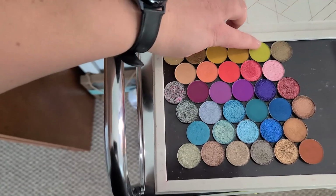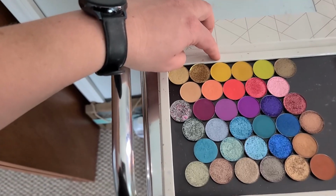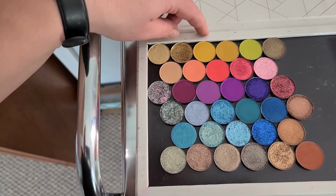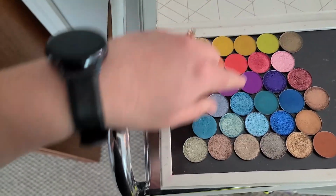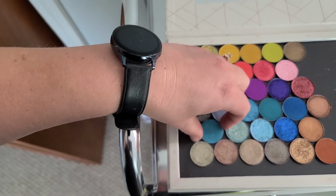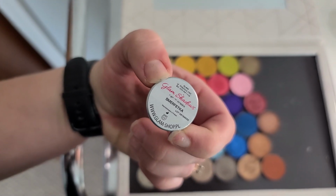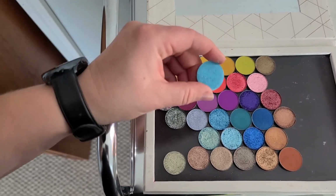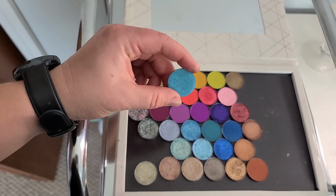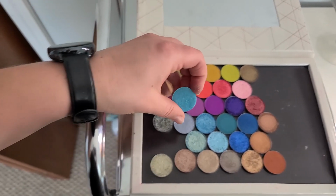Let's not use that. These have been used quite frequently in duping the vibes of the Kaleidos Flower Punk palette. So this pink I think got used. I think there's some shades in here that haven't been used though. And I really think this shade right here. No, actually that one I believe was used in my duping the vibes of the ColourPop Powerpuff Girls.